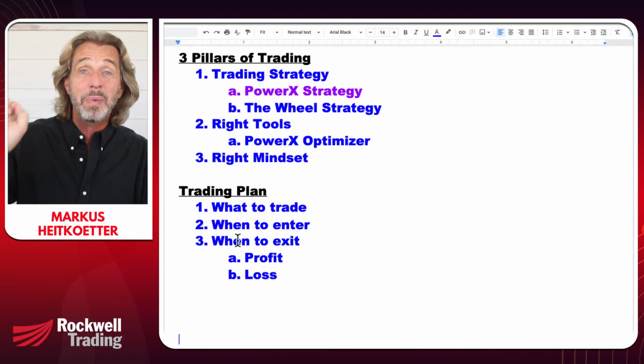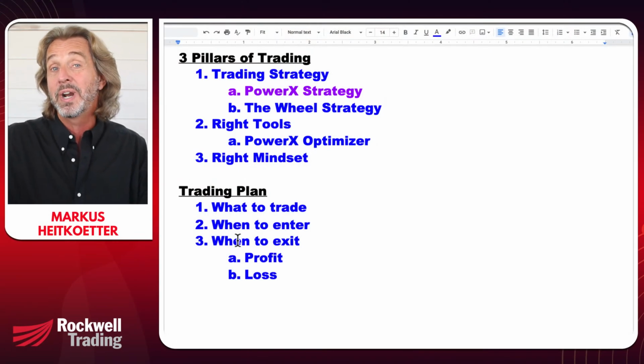And I cannot stress enough how important it is to be prepared when you're trading and to have a plan before you enter any position.